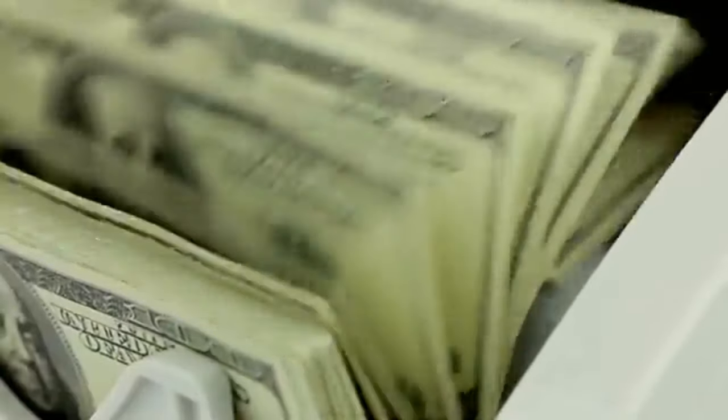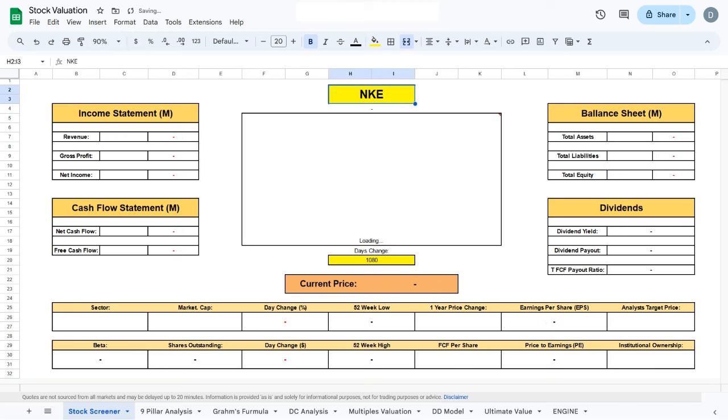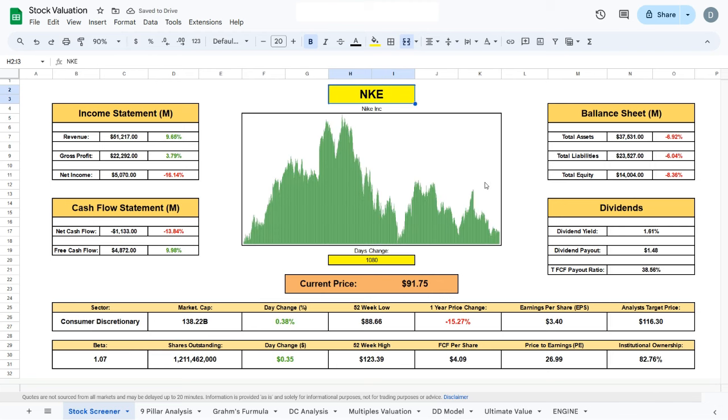Today I want to have a look at three companies which are near their 52-week lows and have great growth potential into the second half of the year. And the first company we will have a look at is Nike. So we will jump over to my fully automatic stock valuation spreadsheet and plug in Nike's ticker NKE, and we will wait for the metrics to show up.